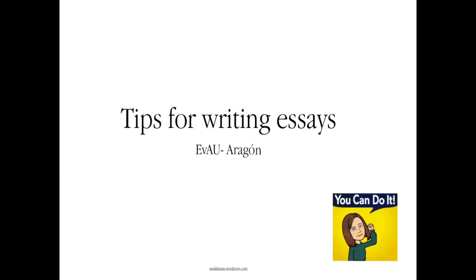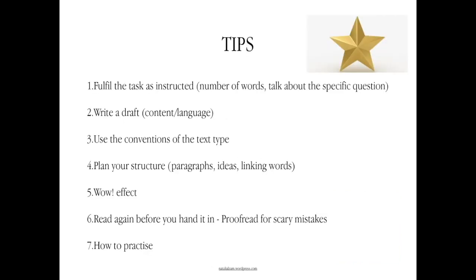Over the next few minutes, I will try to share with you some tips, some advice that I feel can be helpful for your writing task in the EvAU exam. I've tried to come up with what I consider the most important tips when you prepare your writing task and when you're actually doing it on the day of the exam.